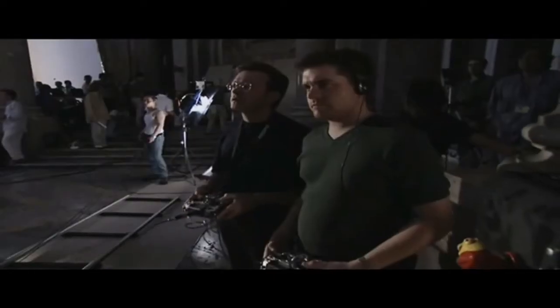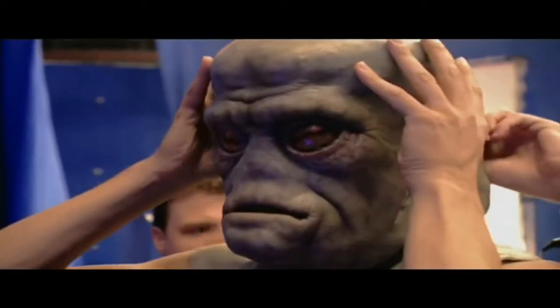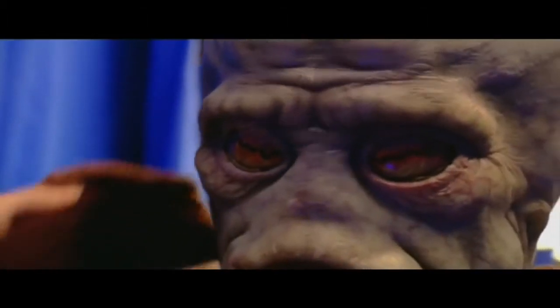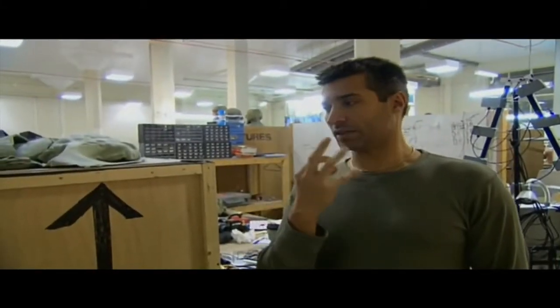The technology of the prosthetics has changed quite a lot. On The Phantom Menace, what they had was guys off camera listening to me speaking the lines inside the head with a microphone and an earpiece, and then they would try to remote control the facial expressions, which were very basic. And now they've changed the motoring, so they've got even more facial expressions.